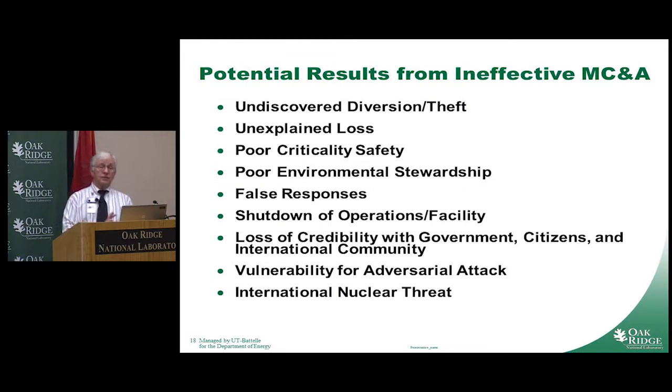Potential results if you don't have a good MC&A system. Certainly undiscovered diversion or theft. When we say diversion, it may be that it's not where it's supposed to be. Someone has located it somewhere else in this MBA or in this MAA, waiting for the opportunity when an alarm or a door gets evacuated to run out with it. So you want to know if it's diverted, if it's been relocated somewhere in that processing area, just in case.